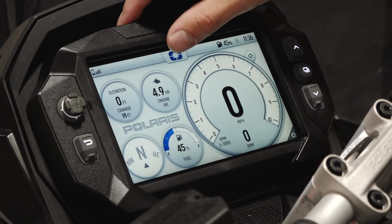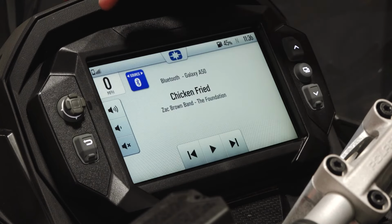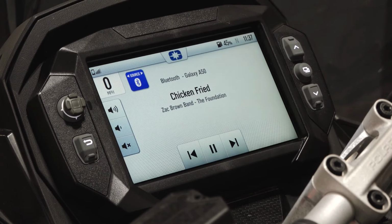Music controls can also be used by selecting the music icon in the badge panel. Here you can pause and play music, skip forward and back, and raise, lower, and mute the volume.